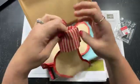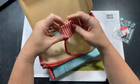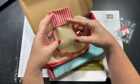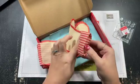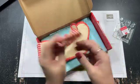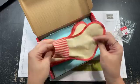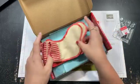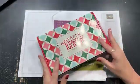So anyway, just some cute little stockings. Put some candy in it. You can probably put a gift card in it. I'm guessing it looks the right size. You can stamp on these. You can also, if you don't like the stitching side, you can flip these inside out if you want to. I personally love them like this. So hopefully I'll get those made and I can show them off to you.